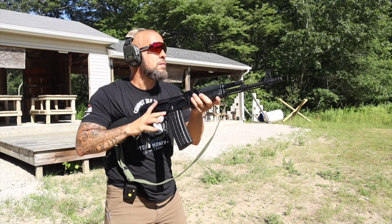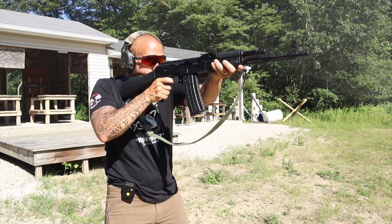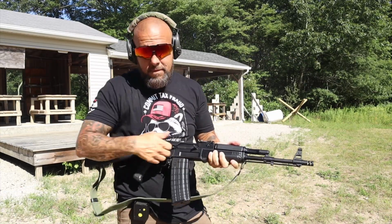Like, for example, the last example I have for you, the receiver. I read online that it takes over 5 hours for them to mill their receiver in Bulgaria, cold hammer forge. Whole process takes over 5 hours before they can even start to assemble it. So those are the type of things you're paying for with a more expensive, higher end AK.